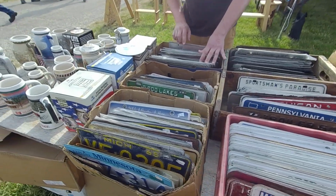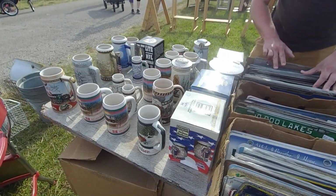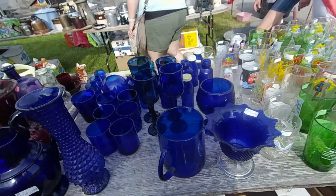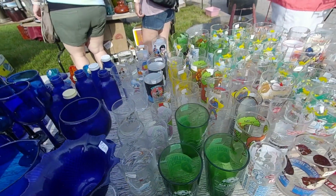And here's a bunch of license plates. And some beer mugs. And look at all the cobalt blue. There's some forest green glasses there with some decals on them.